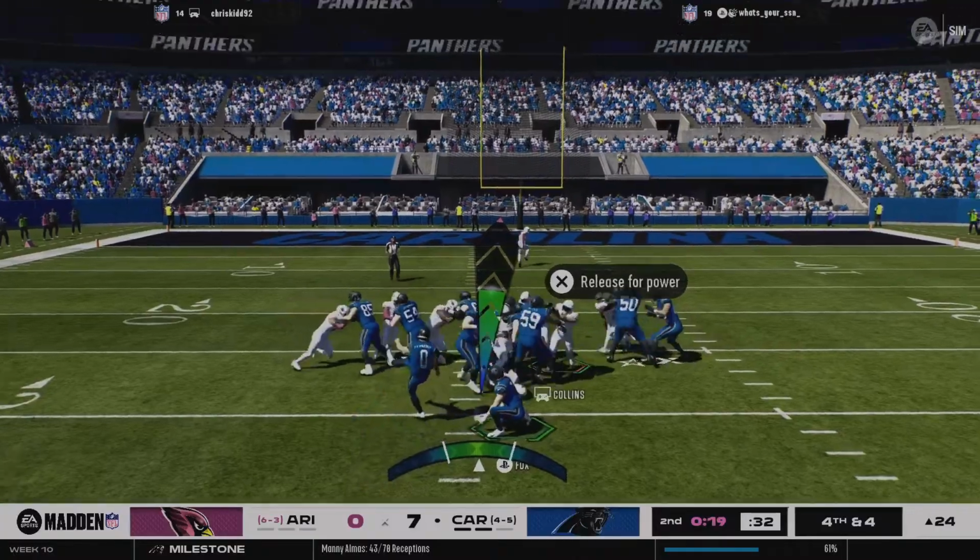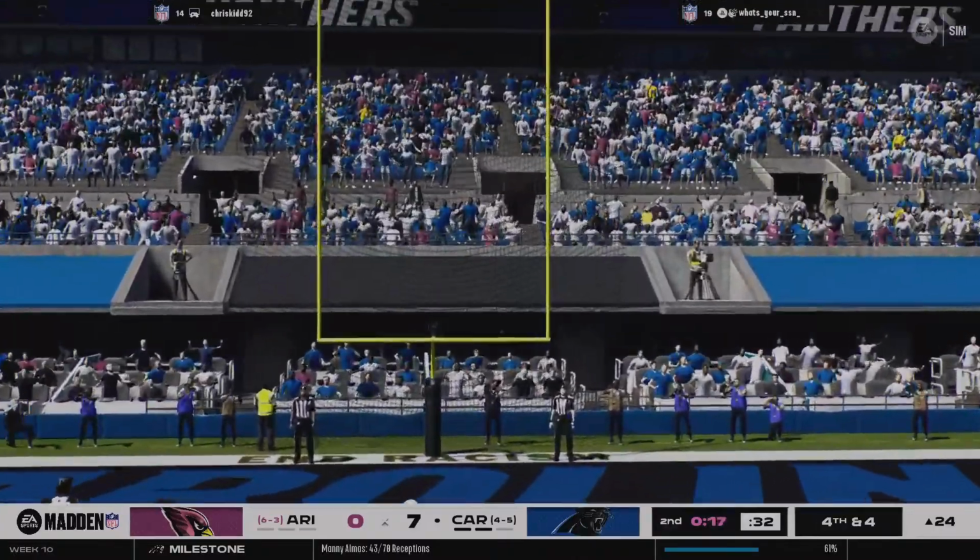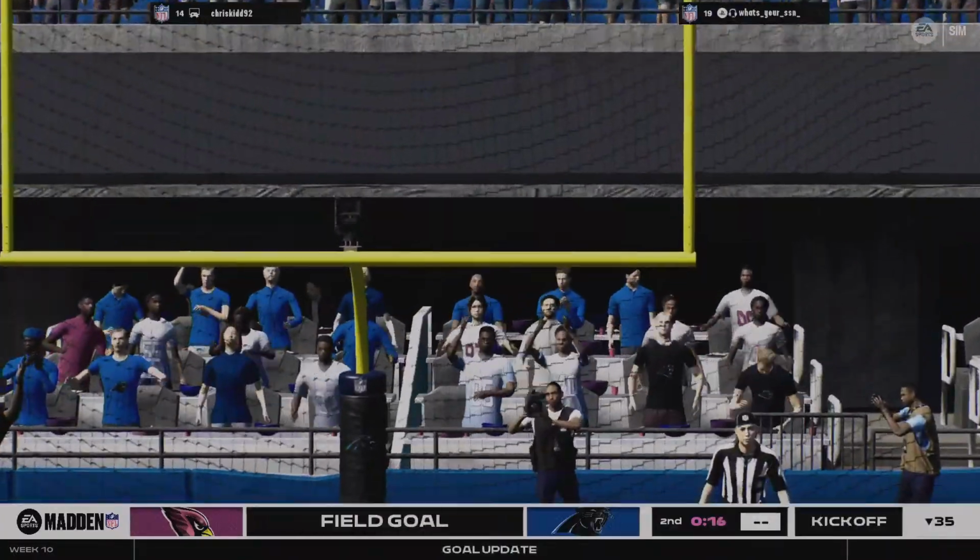Oh my God. Thank goodness. His grip is good. I'm gonna block that.